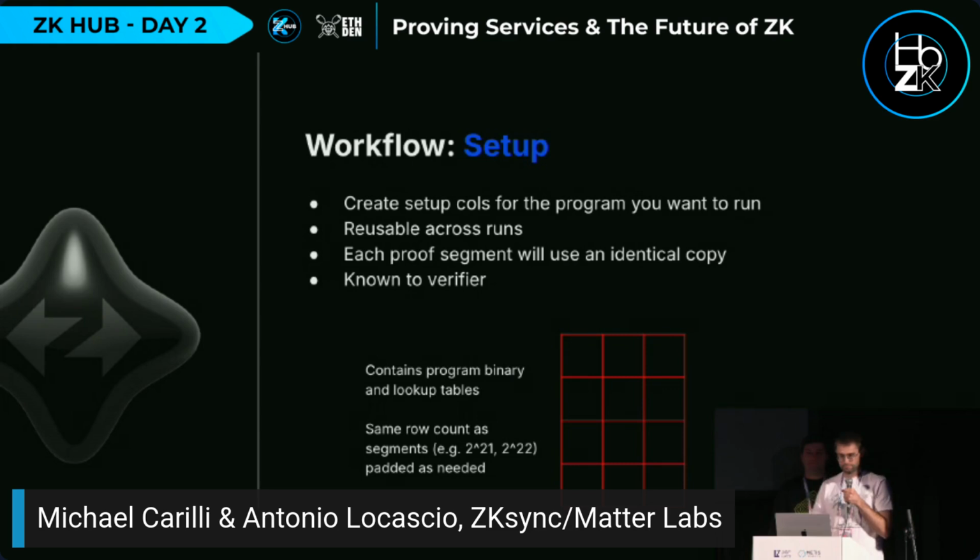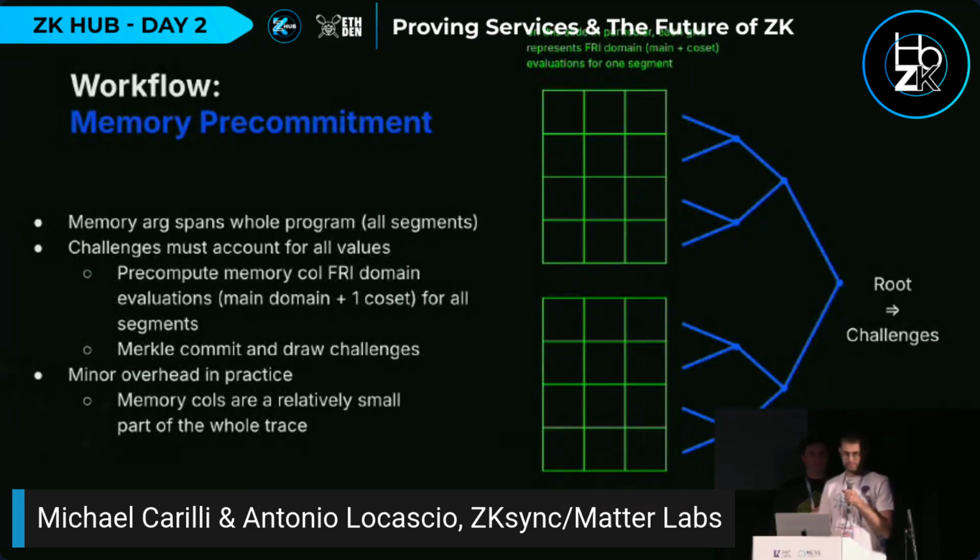So for starters, for the setup, like I said, we just pre-commit to this program binary and lookup tables, and the verifier knows about this, and we can cache this and reuse it across all runs of the same program. And then for the memory pre-commitment, the RAM and register states obviously span the entire program. So they must be known across segments, which means that in practice, we need to draw challenges for the memory argument that depend on the values of the memory columns across the entire program.